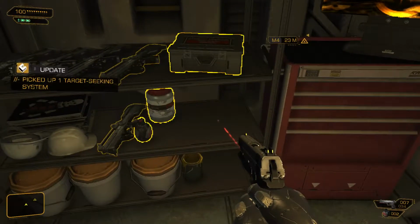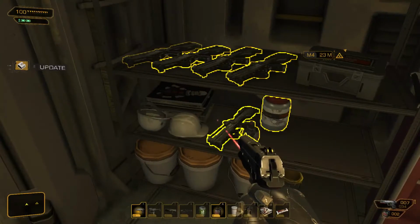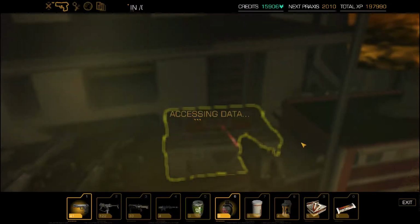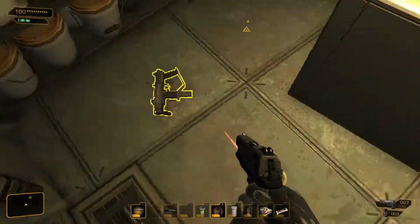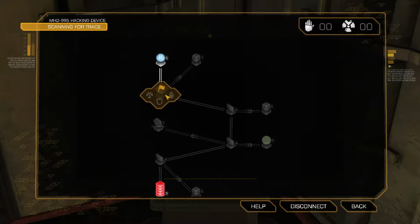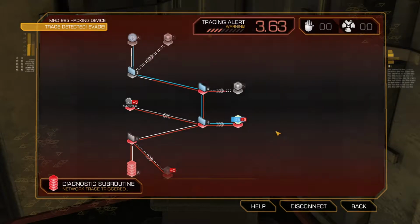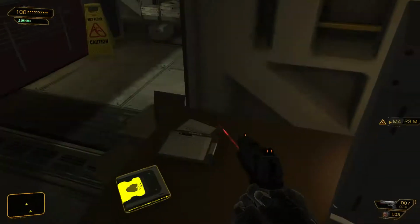Drop some of this stuff. Target seeking system. It's the only thing I can put it on. Well, I probably could have put it on this, one of these things. Take these rockets. Yeah, I don't need the stun gun. Reload speed. Let's drop this real quick. That on the rocket launcher. Another computer. Hammer. I don't think this is gonna work, is it? Unless I don't get caught for these first two. Come on. Nope. There's no way. Well, oh well. I'm not gonna sit here and deal with that.